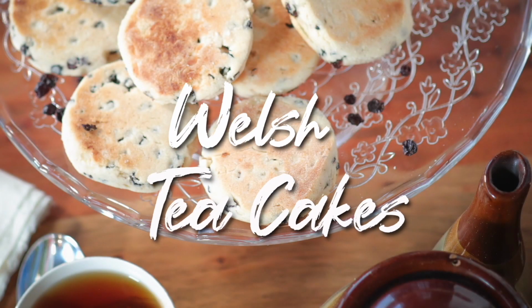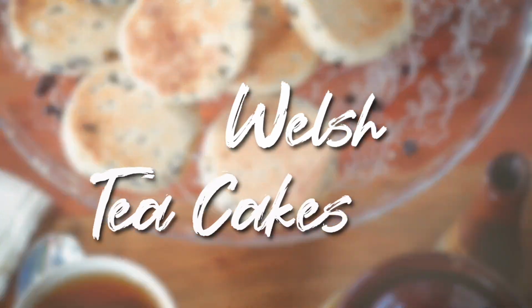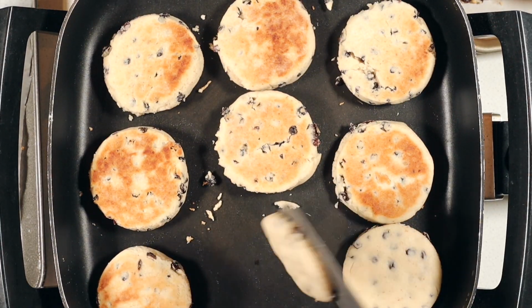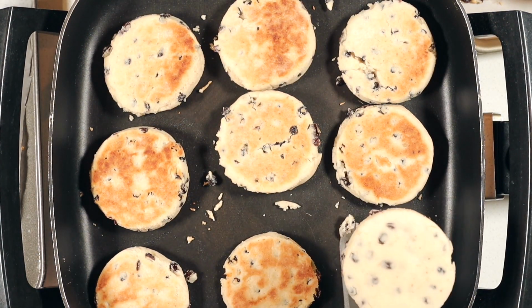Moving on to number 2 of my foodie gift list, Welsh tea cakes. What on earth is a Welsh tea cake? Well, if you don't happen to have a Welsh grandmother who's been making these for your family since before you existed, allow me to explain. Welsh tea cakes are a traditional little Welsh treat, and they're traditionally cooked on a skillet or on a flat top griddle. They're not baked in the oven.